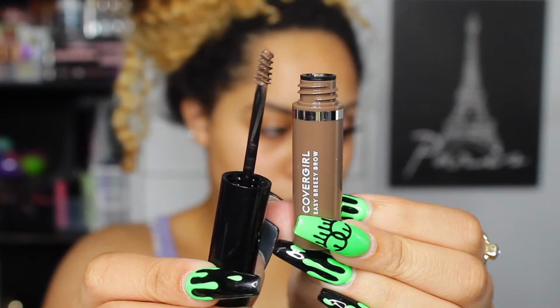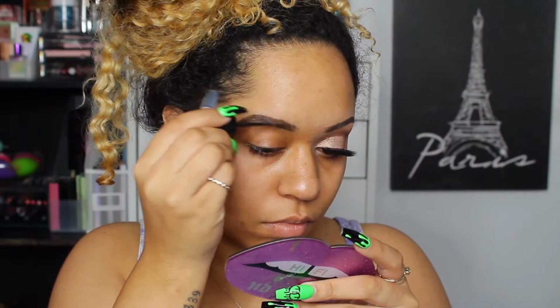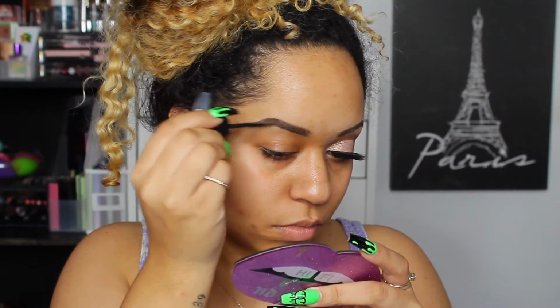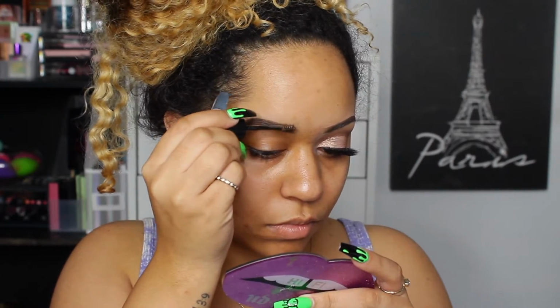Next, we're going with the Easy Breezy Brow Pomade. This is the shade medium and it's a volumizing gel for your eyebrows. It sets in place and gives you some volume. I'm using the shade medium for my brows today.